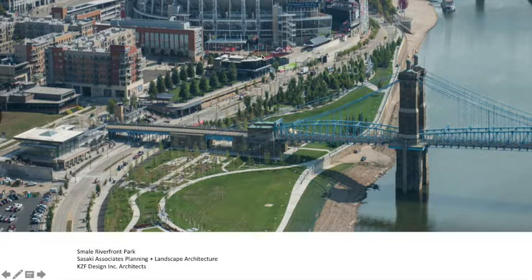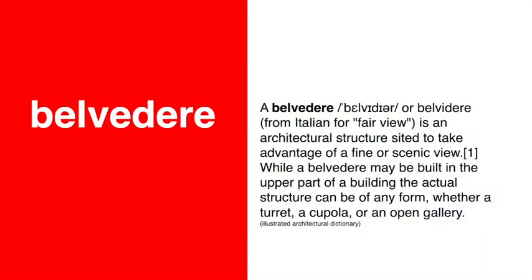Integration of newer restaurants, pavilions, parking, so two levels of parking, as well as additional open space, event space, fountains, interesting parks and playgrounds, labyrinths and things, other features integrated into this portion of the riverfront.